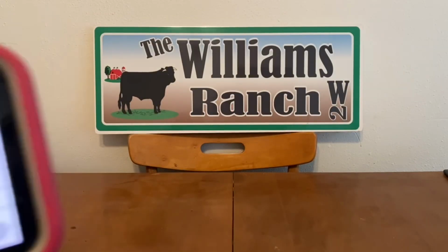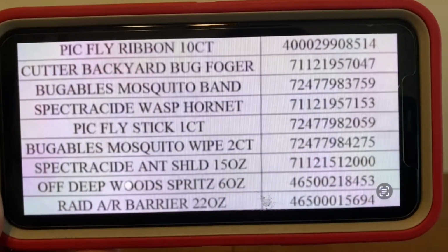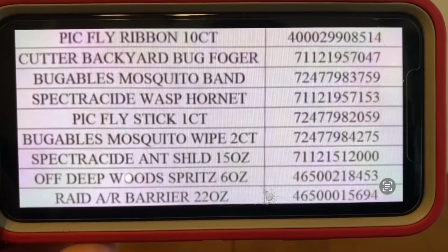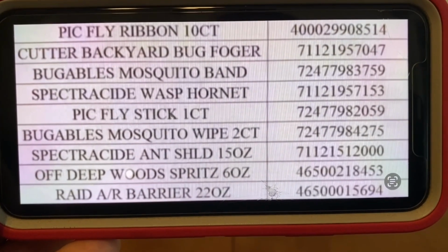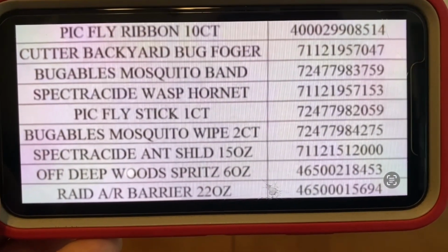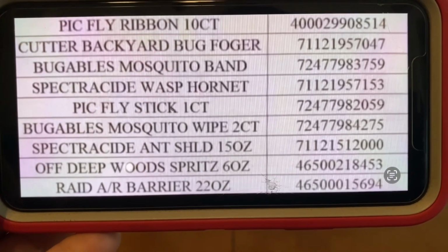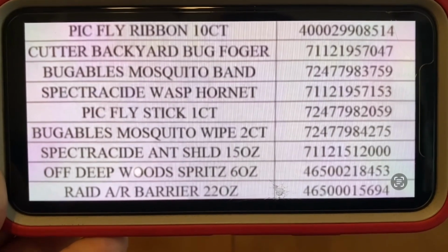And the list of insecticides is right here. Item description to your left, UPC to your right. These do remain at 25% off. And I also want to say that we do have digital coupons. I'm not sure if any of those coupons will attach to any of these, but that's something to keep in mind as well.